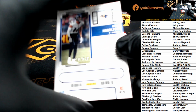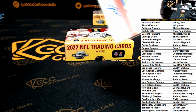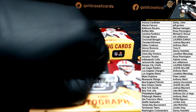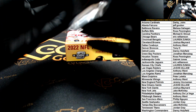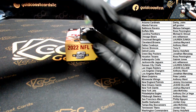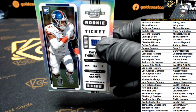And then the second auto numbered to 149, 26 of 149, Kyle Hamilton. Nice on-card auto there for the Ravens. All right, final box, final box. Get that last box mojo. We have a silver rookie. Silver rookie, Kayvon Thibodeaux for the Giants.